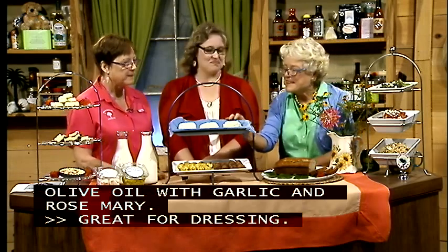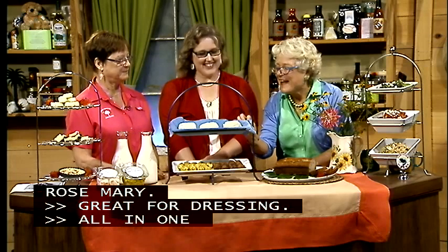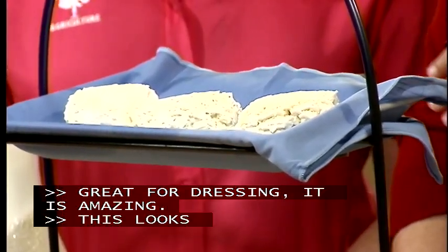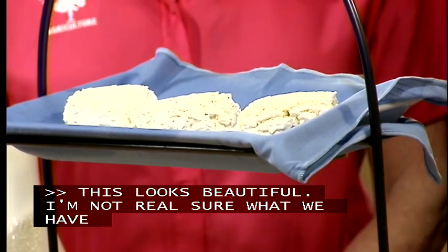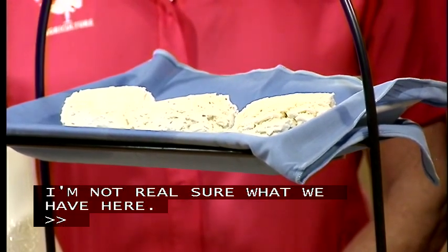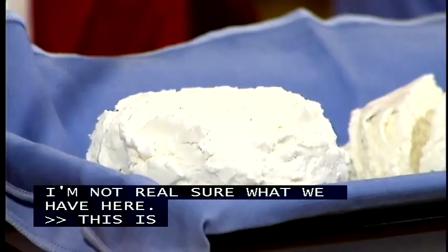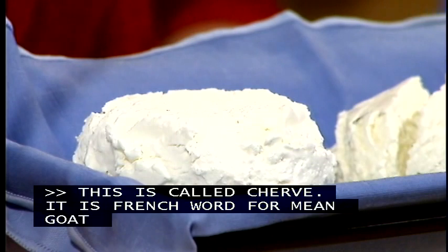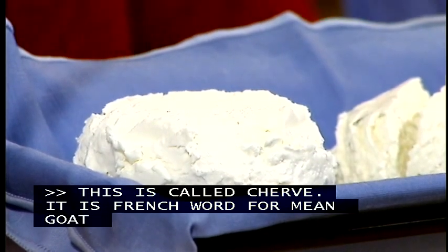Now, this just looks beautiful, and I'm not real sure what we have here. This is called Chèvre. Chèvre is a French word meaning goat, and that's what the French call a fresh goat cheese. So this is all a fresh, spreadable, creamy goat cheese, and I've got a couple different kinds up here. Oh, you do? Well, tell us about it. Crackers or what do you spread it on?